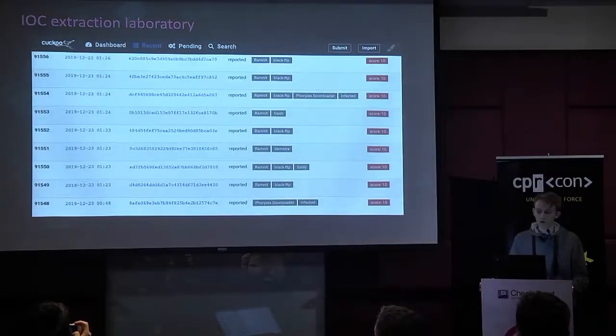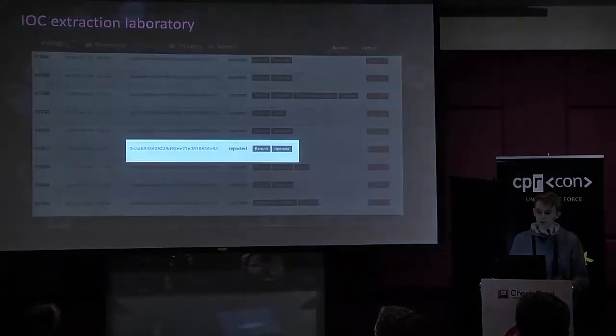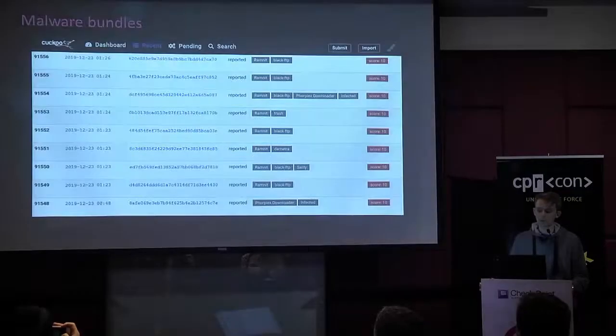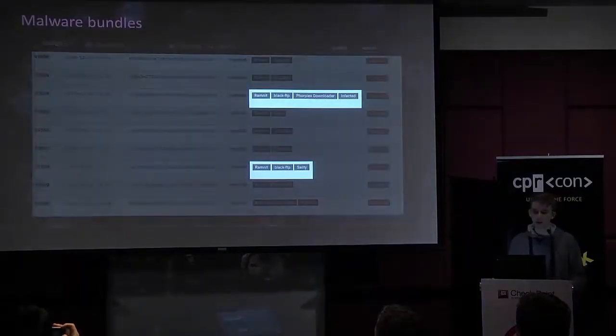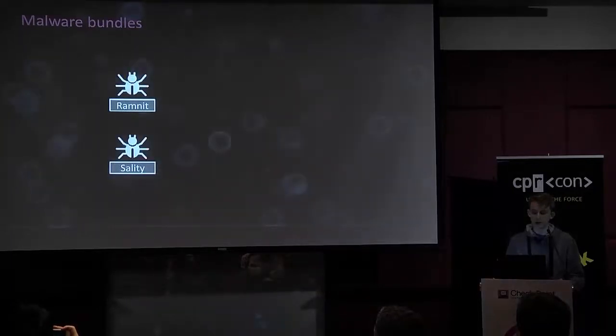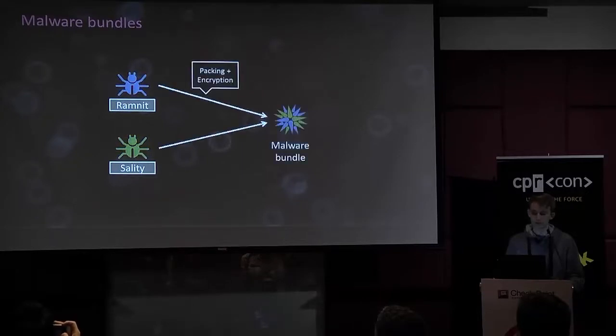Also, we can view the list of all emulated samples. The list contains MD5 hashes of emulated samples, detected malware family name, and extracted configuration type. Also, let's pay attention to these two rows. Each of them contains more than one malware family name, and this is not a mistake. Some packers are able to create bundles from 2 or more different samples. This allows cybercriminals to deliver more than one piece of malware at the same time.